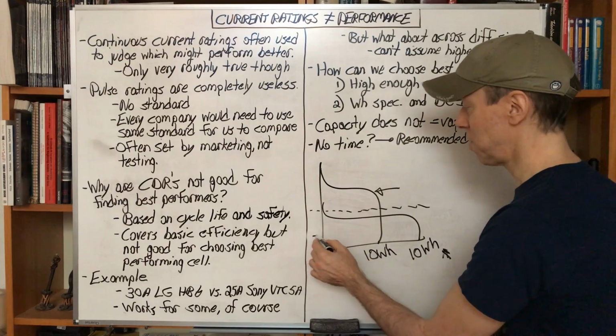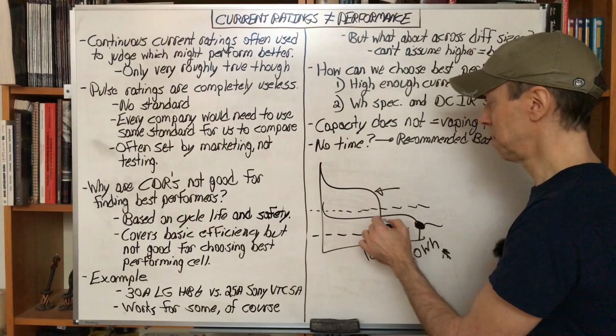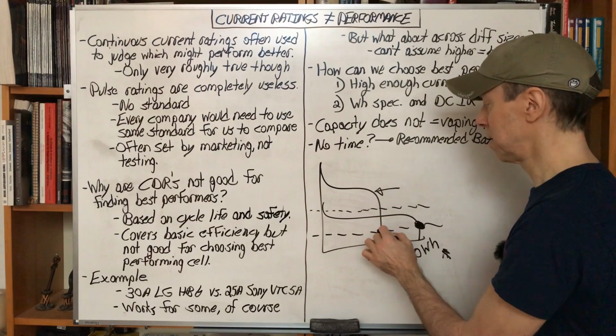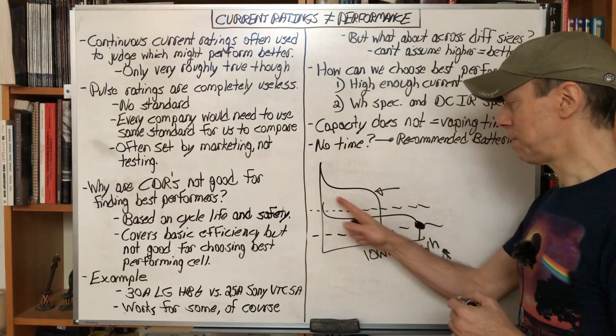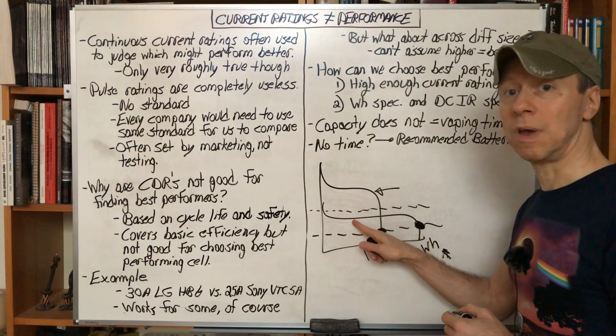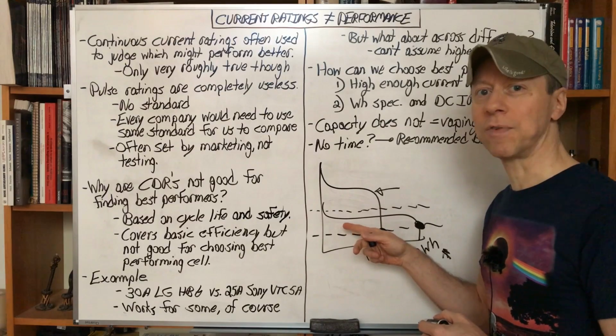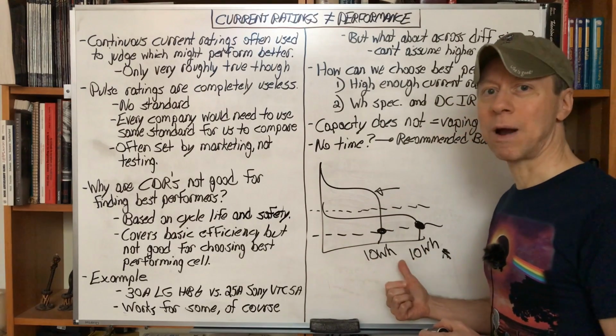Now, if 3.2 volts, let's say, is down here, this one will run to here, this one will run to here. You'll get more vaping time out of this one, but at a lower voltage. It won't hit as hard. So you can kind of decide, but you have to look at discharge graphs for that. They both have the same watt-hour rating.